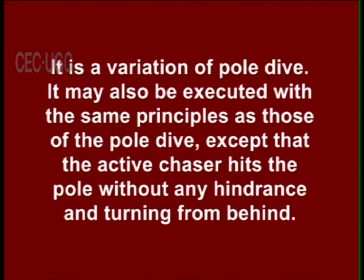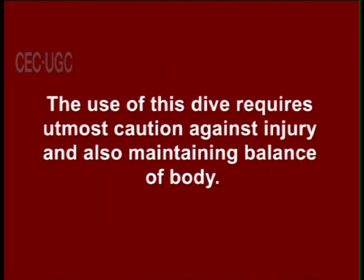Running pole dive. It is a variation of pole dive. It may also be executed with the same principle as that of the pole dive, except that the active chaser hits the pole without any hindrance and turning from behind. The use of this dive requires utmost caution against injury and also maintaining balance of the body.